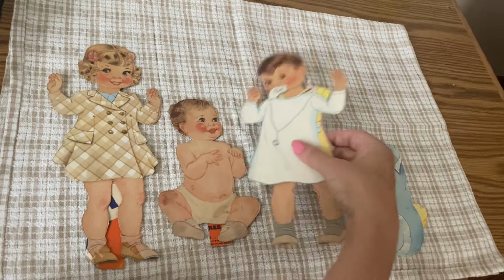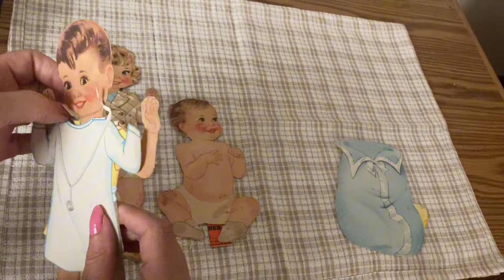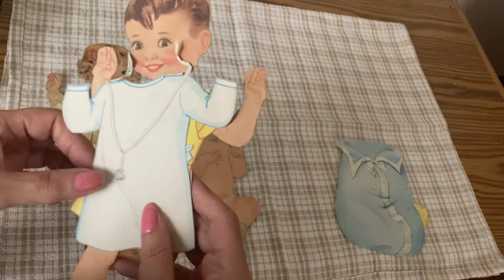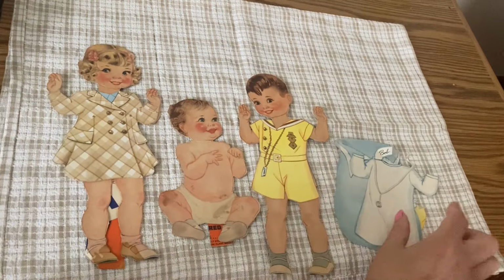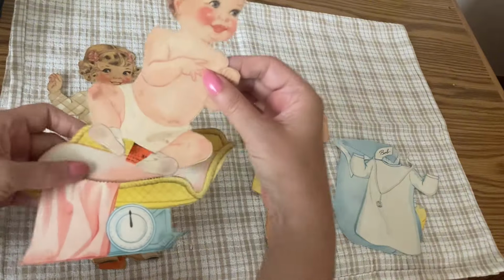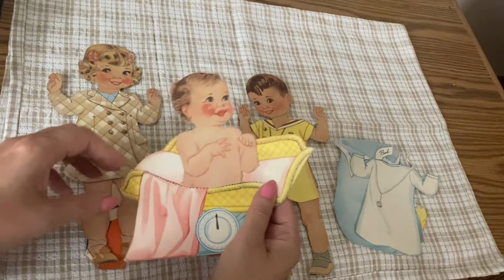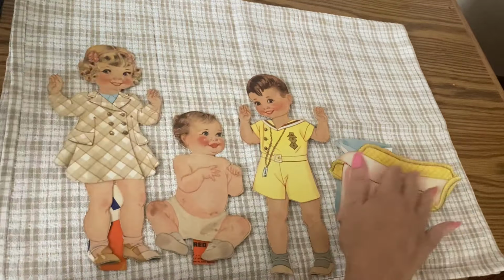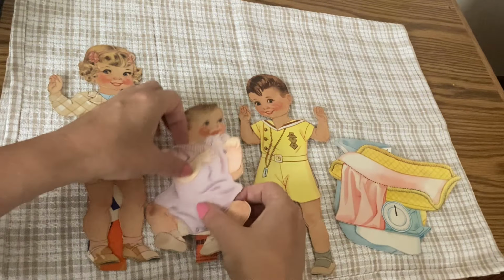Mom's profession is a doctor. So if he were to go to work, he would wear that. He'd wear a doctor's outfit, I think. His pretend profession. And could lay the baby on her skin. She fits right in there. Isn't that cute? Let's put some clothes on Betty Jane here.